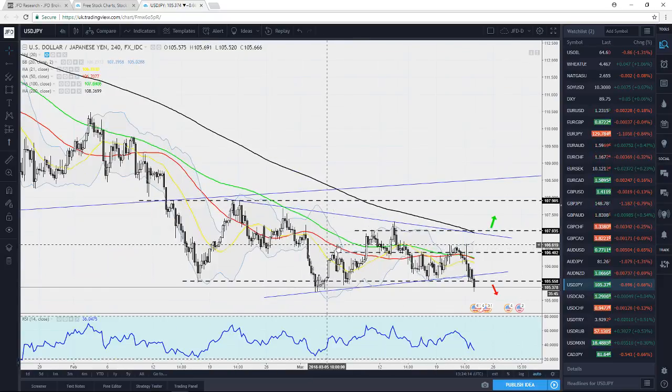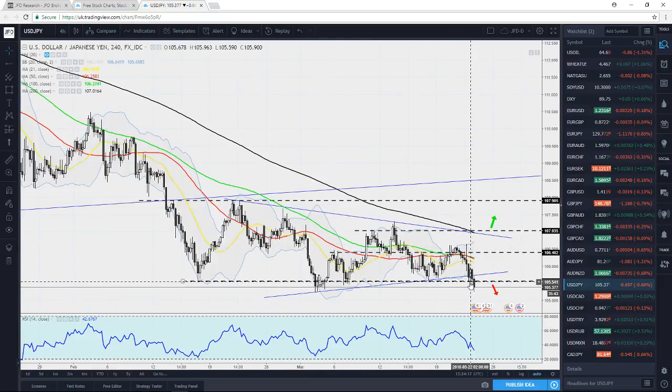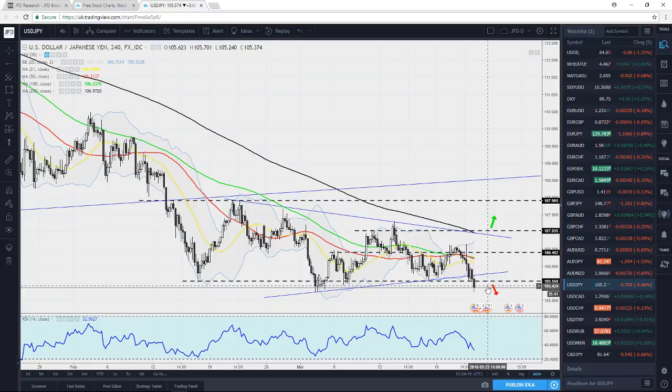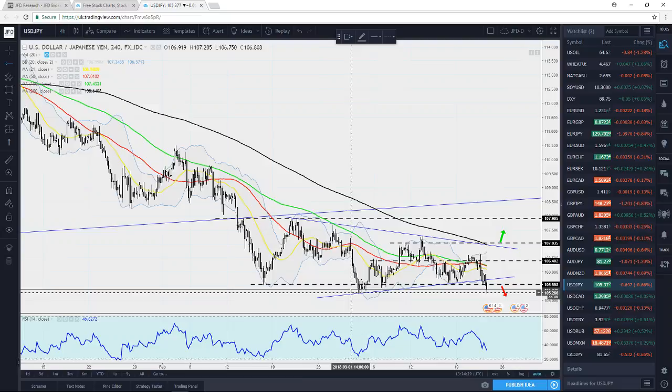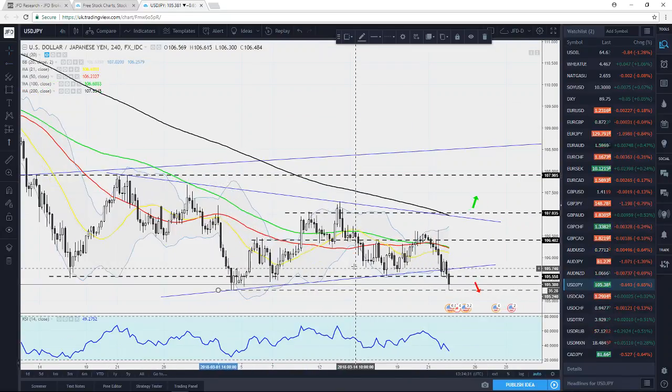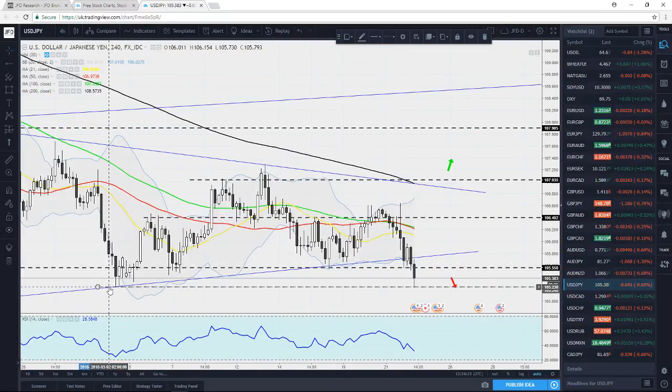Let's have a look at the USD JPY. Now USD JPY, finally we have a break below the 105,550. Now this is opening the path towards the level that we are still anticipating, the 105 area. At the moment, of course, it is finding its support around these lows. Let's zoom in a little bit. So that was around the 105,250.